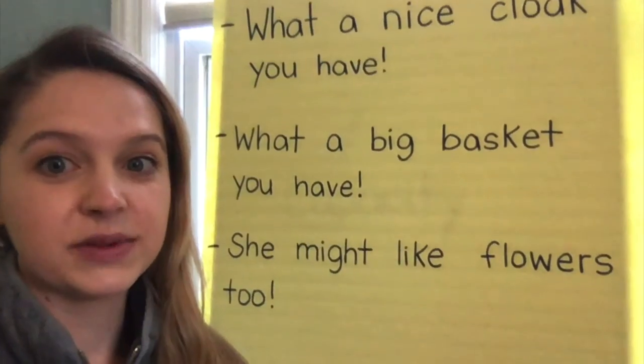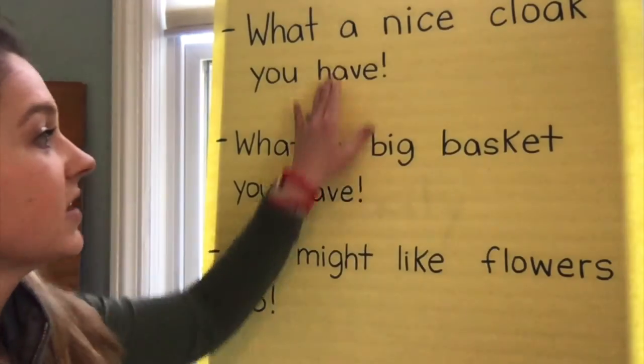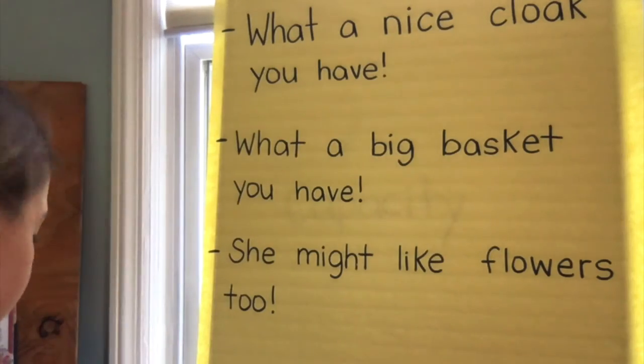In this part of the play, in the beginning of the play, the wolf has 3 lines. We're going to look at each one of them on their own and practice reading them a few times. Let's look at the first one together.